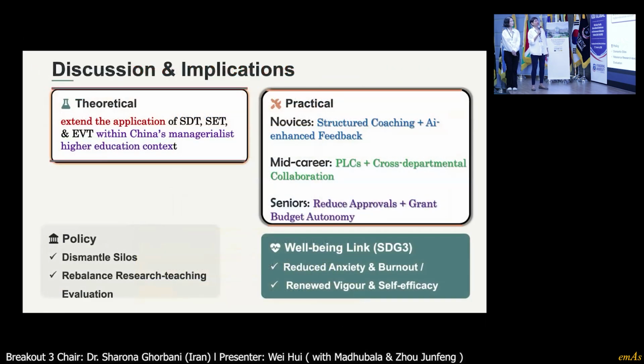So in our discussion and implications, the theoretical implications are the application of extending the three theories that were highlighted earlier within the Chinese managerialistic higher education context. It's integrated, otherwise the theories are observed or underpinned individually, not as an integrated three-theory concept.